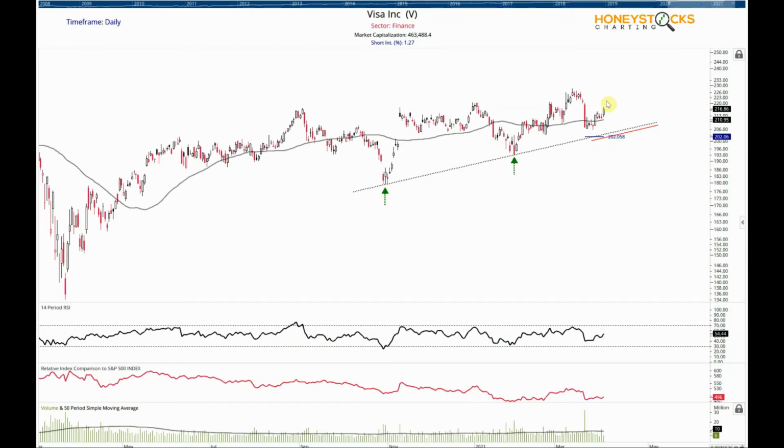Disclosure, I recommended this to our clients last week. Visa, again, the reason for it, I think when we get these big drops on overnight news events that are completely overdone, they're overblown.